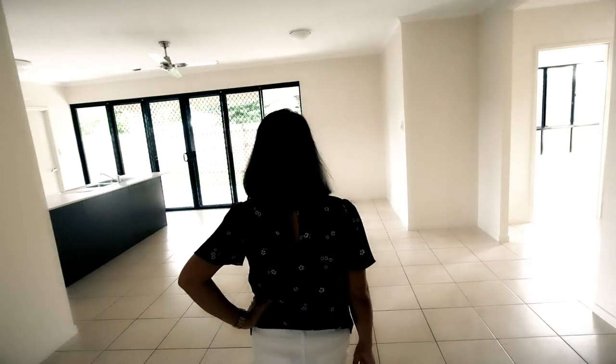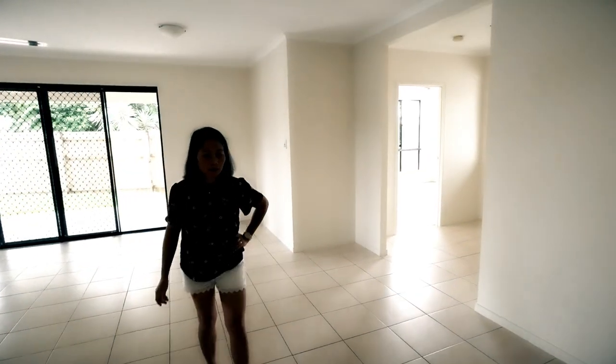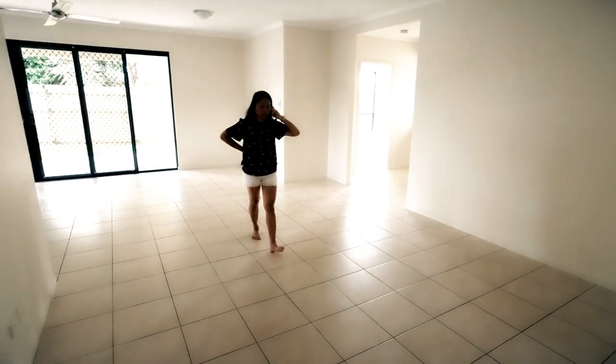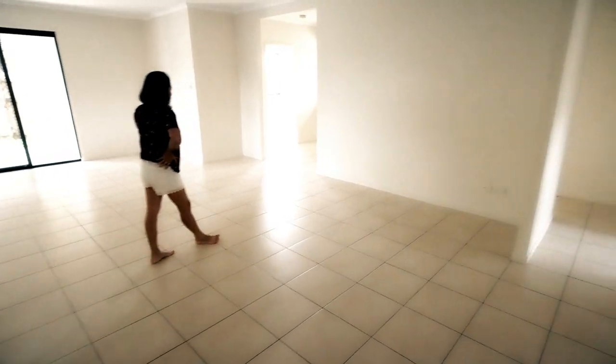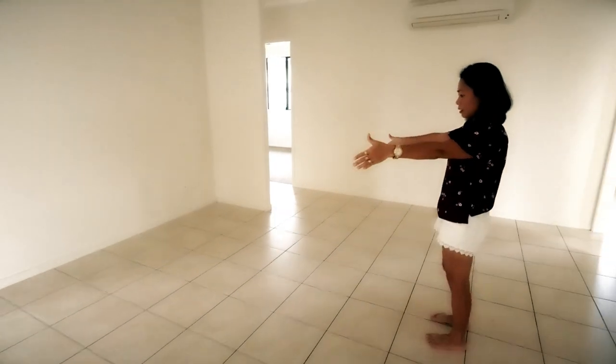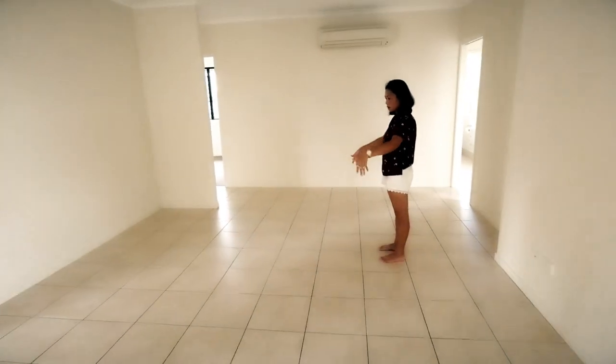This is a good little area here, eh? It's got a bit of space to it, actually. I think there's more space here than in our place we're in now. Oh, that's your lounge, I see. Yeah, so there's a TV here. Okay, so fish tank, TV. Fish tank there, TV, fish tank behind me. Put the small lounge here.